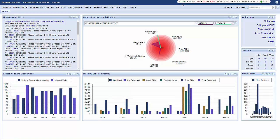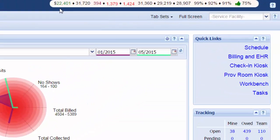Okay, Doc, let's look at the AR numbers. The first number you see up at the top right of the screen is the amount the practice has collected so far this month. So that's the total amount collected. And that's in real time, updated twice daily. The second number you see is the total amount outstanding. That's everything that's been billed and not collected yet.